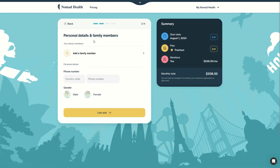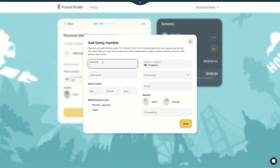Simply click on continue, and you can add family members. Always change the start date, change the plan if you want to. And then you need to enter your personal details, such as your phone number, and your gender, if you are male or female, as written on your passport. In my case, I am solo, but if you have family members, you can add them here: children under 19, children 19-24, and spouse or partner at the same address. Up to three dependents, and for more, you need to contact them, but it's also possible.